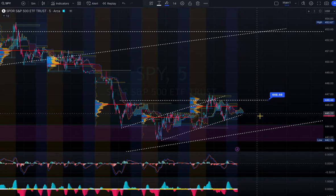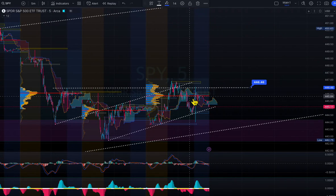It looks like, folks, we are at a critical junction right now. If you ask me, the $1 junction is 446 and 446.46 and 444.46. That's the $2 junction. We are right there in that junction, waiting to get out of it.